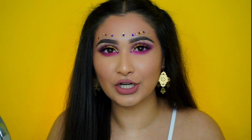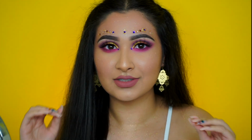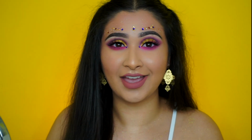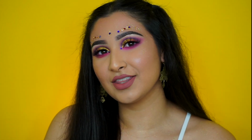This is also me tapping into my Pakistani roots here because I always gravitate towards shiny gold glittery things. That's me right here. I'm not going to Coachella, but to those of you who are going, have fun. Take me with you. Other than that, I'll just pretend to be there from the comfort of my home and my little studio here.